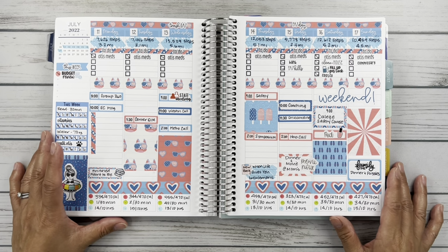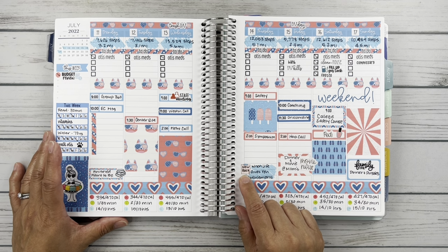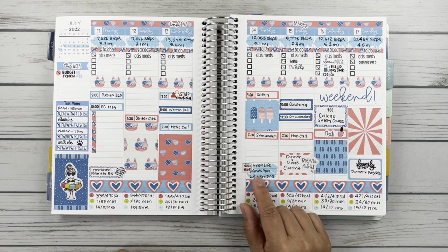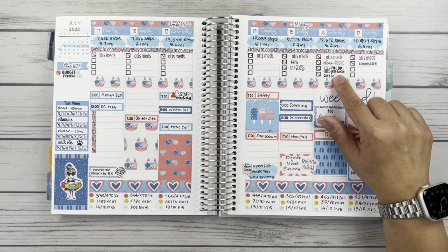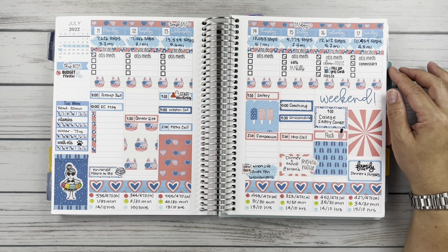We did some onboarding. I started my new book. I love it because I used this little sticky note. I'm always wanting to use these sticky notes and I never figure out how, so I put new book in there and then indicated that I started a new book. This commissary is from Phoenix Plans. This mixed script here is from Nicole Hutch Designs, and then this Costco is also from Phoenix Plans.